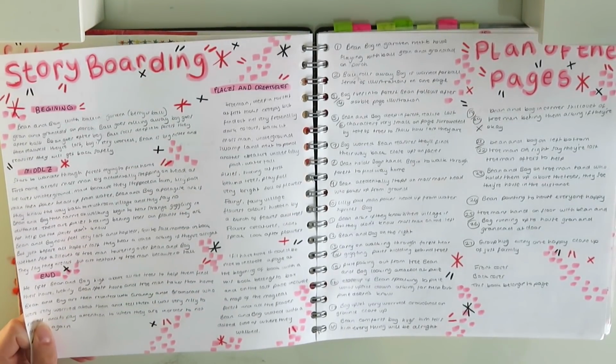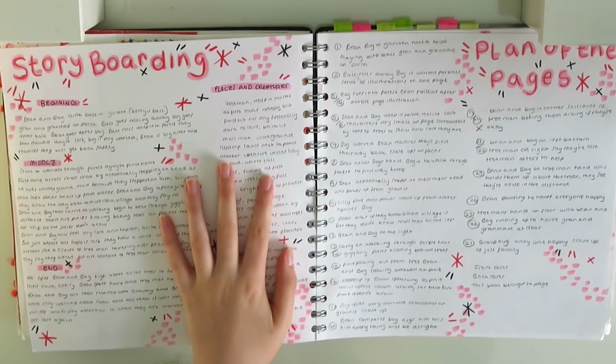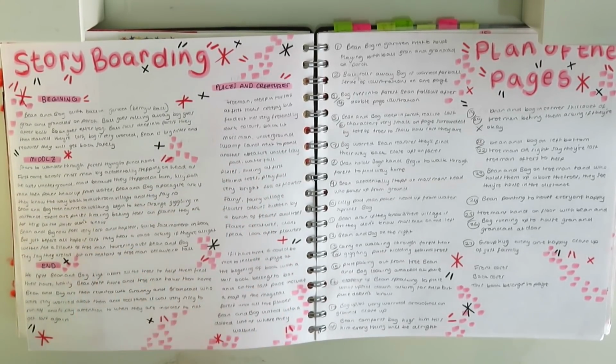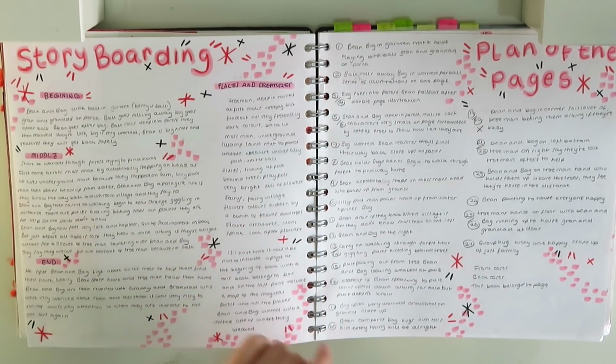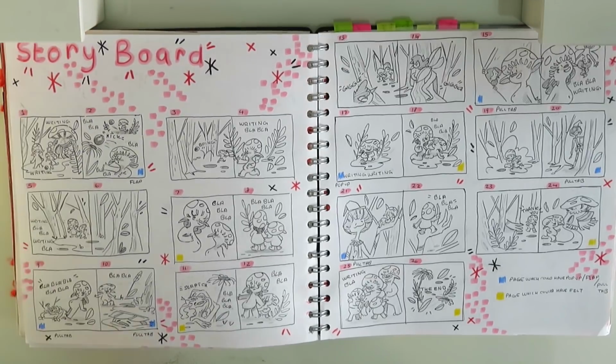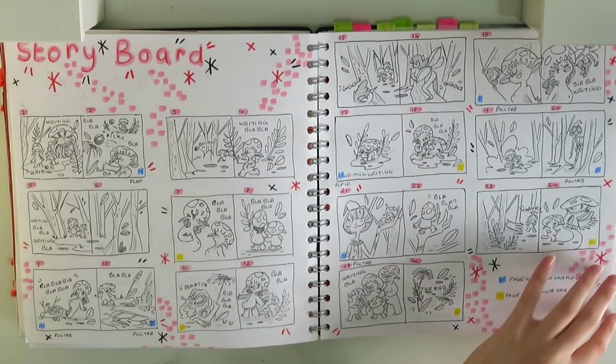Storyboarding, this is when I finally decided to figure out what's going to be on each page in the actual story, because I had a general idea but I didn't have an actual story. I figured out what was going to happen on every single page. From that I did a quick storyboard with just rough sketches of what each page could look like.